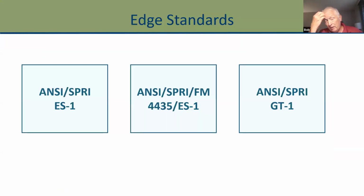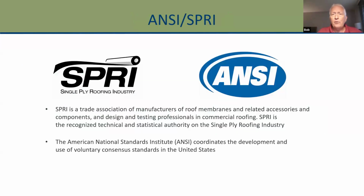I'm going to talk about three standards: ANSI/SPRI ES-1, ANSI/SPRI FM 4435/ES-1, and then ANSI/SPRI GT-1. All three of these standards have ANSI and SPRI in the name. SPRI is the Single-Ply Roofing Industry, a trade association of manufacturers of roof membranes and those that provide raw materials or accessories for that industry. So ATAS is involved in SPRI because we make perimeter edge metal.